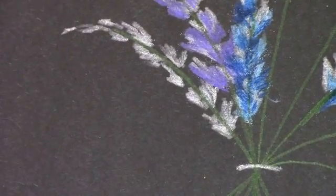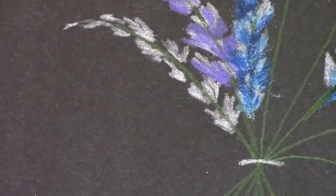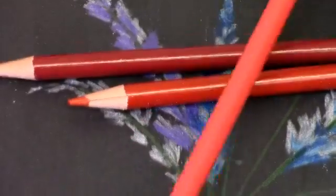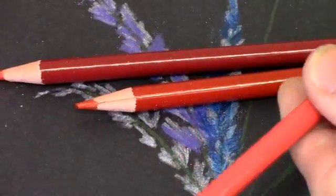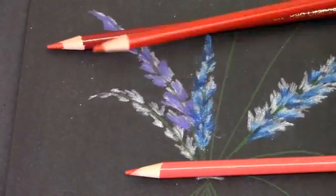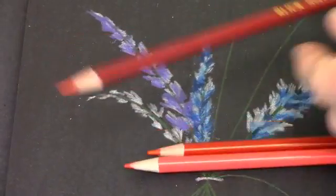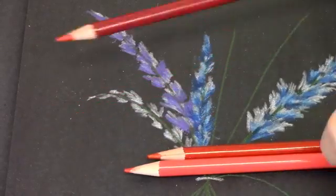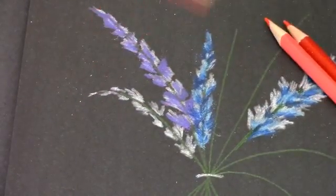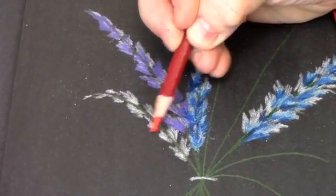Okay. Now, I've got actually what I think of as 3 different reds in the red family. I've got this one pencil that says red on it. It looks kind of pink to me. And then this one that looks red says orange. And this one says red orange. So what I'm going to do is I'm going to start, the red orange is the darkest one. I'm going to put a little of this dark one on and see how I like it.